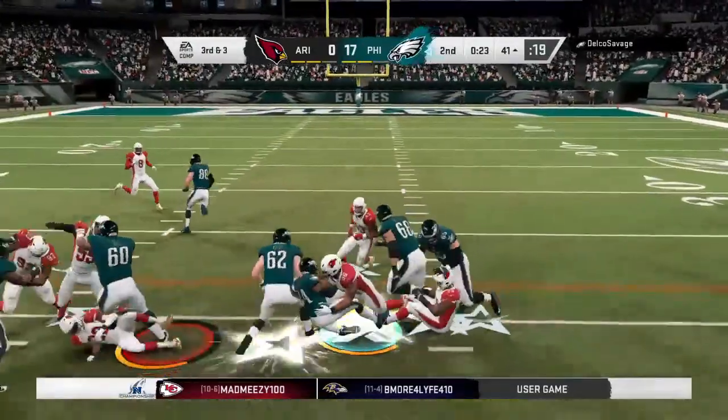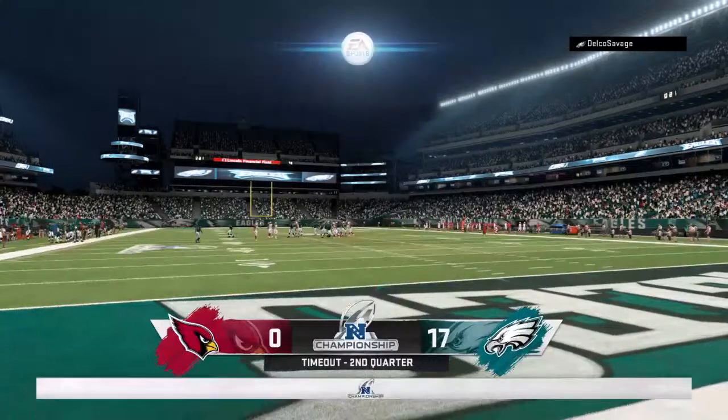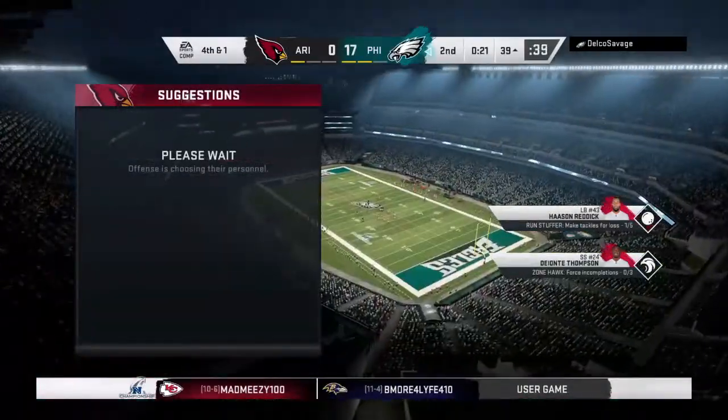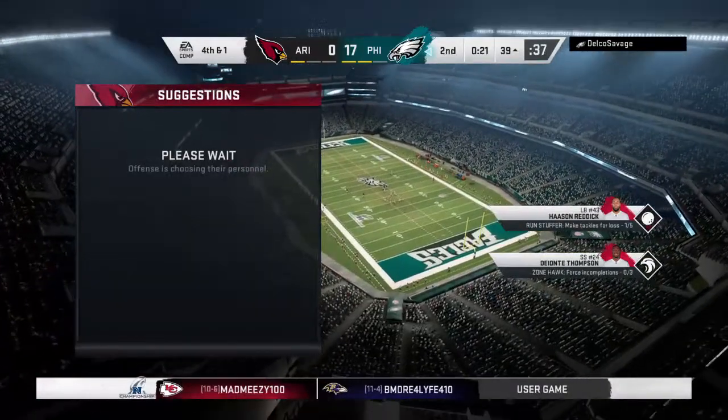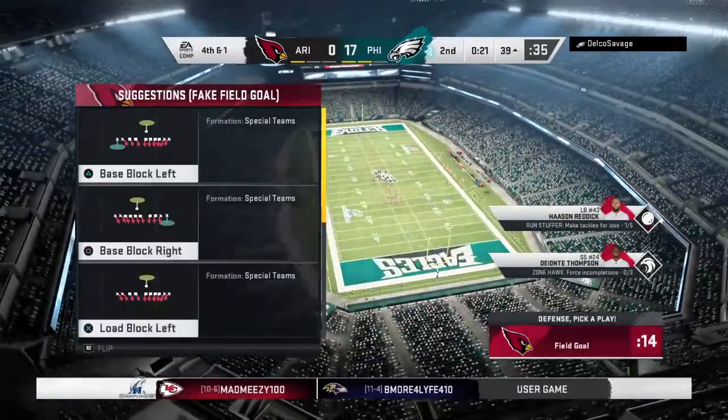Running with Howard. Well, this is going to depend on the spot, but it's not a very generous one. He looks to be about a yard or so short. Now the Card's going to call another timeout, their 2nd, as the clock will stop with 21 seconds to go here in the first half.